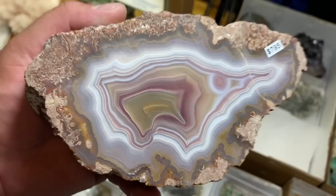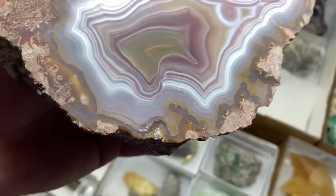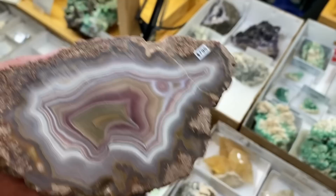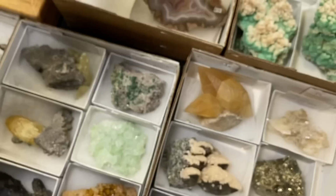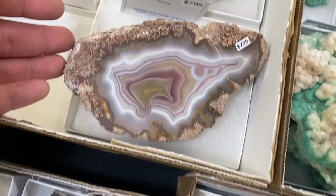I just knew it was a big, beautiful Laguna. No quartz, the way I like it. I don't like quartz centers, and to my knowledge, I think those devalue the material. Beautiful piece. Out of Chihuahua, I believe. Yep. I have some good stories on this material I'll have to tell you folks during a live sometime.